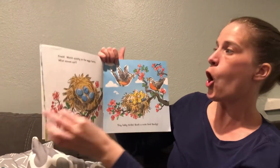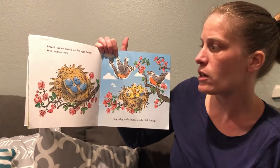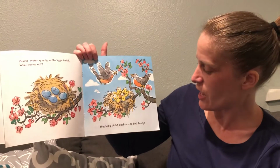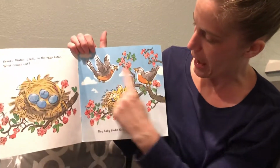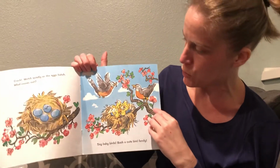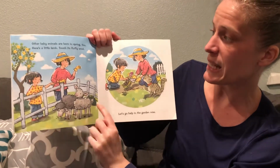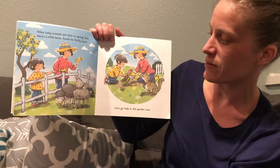Crack! Watch quietly as the eggs hatch. What do you think comes out? Tiny baby birds. Such a cute bird family. Here, look, here are the parents. And there's the babies. I bet they're going chirp, chirp, chirp. Other baby animals are born in spring too. Here's a lamb. It's fun to touch the lamb's fluffy wool.